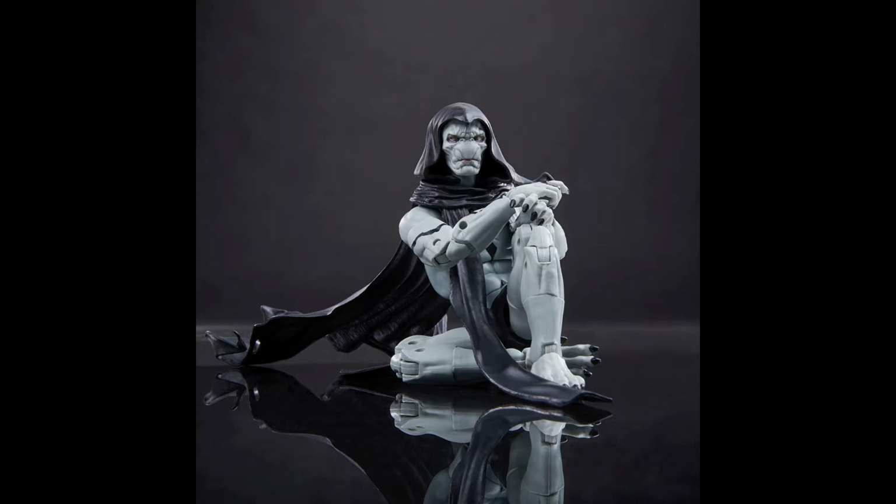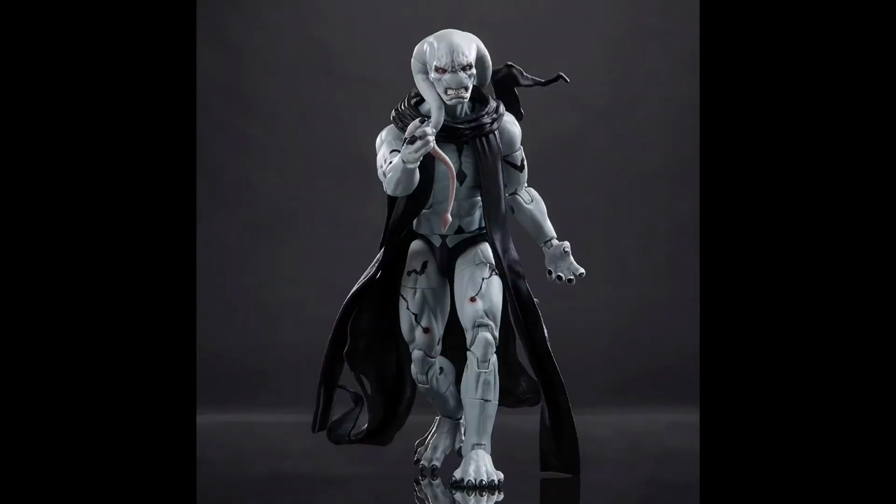That's not really important to this, but just mentioning that for some reason. But yeah, I think this Gore the God Butcher figure looks awesome. I'm like, that is a sweet looking figure.